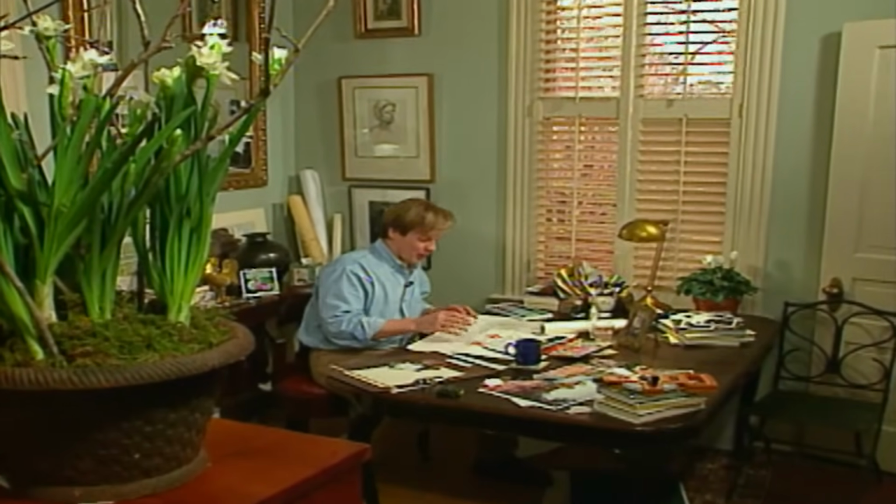I can't tell you how much I enjoy this time of year when I can work on some of my designs. In today's show, we've seen the important role structure plays in the design process. I hope you go away with some ideas on how to better integrate structure into the fabric of your garden home.